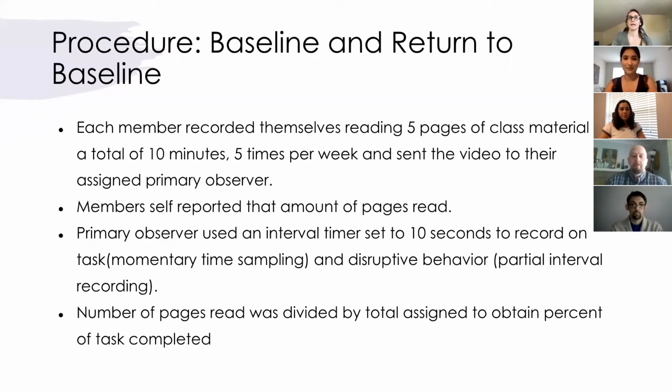Procedures, baseline and return to baseline. Each member recorded themselves reading 5 pages of class material for a total of 10 minutes, 5 times per week, and we each sent the videos to our primary observer. Members self-reported the number of pages read, and we trusted that.